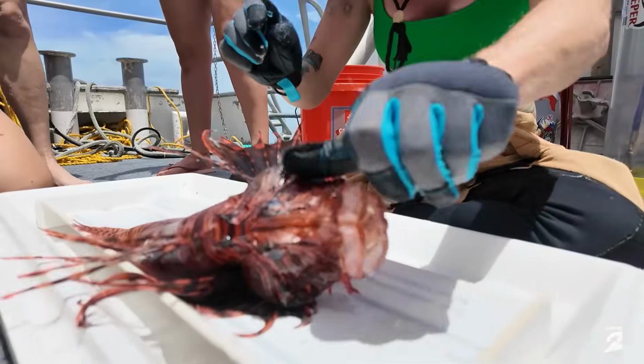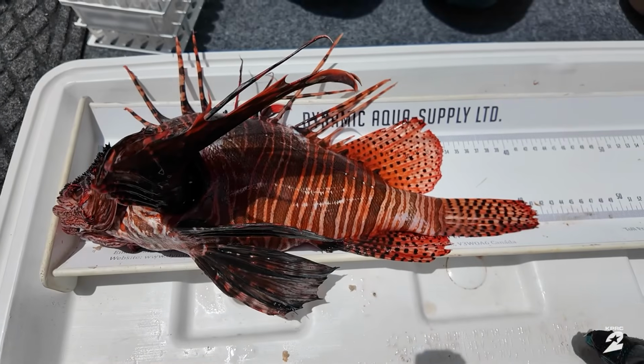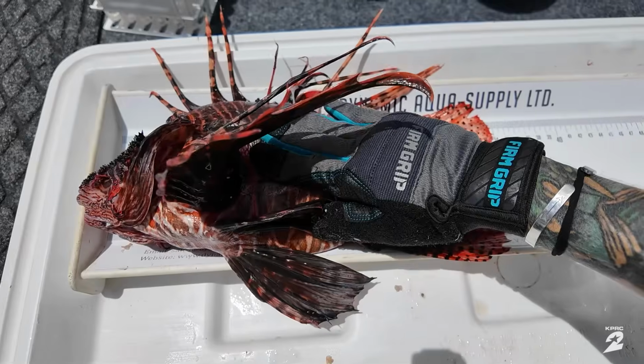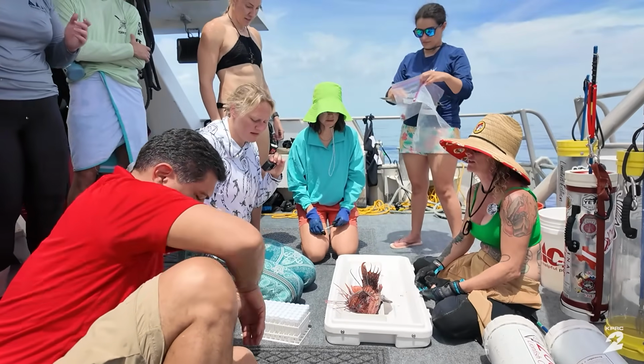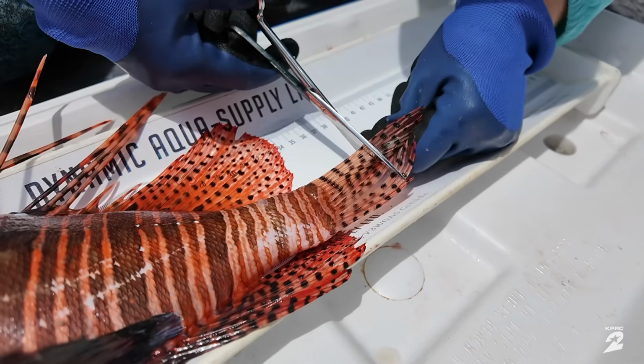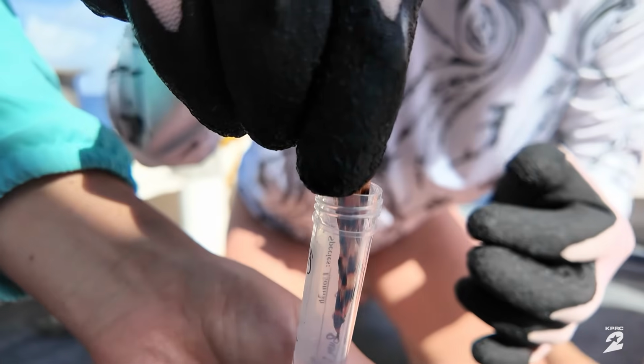The team takes measurements. Lionfish tend to max out at about 18 3/4 of an inch. They have been getting fatter. A 3 or 4 pound fish these days is not unheard of. And they collect samples. We're taking fin clips to get genetic samples from these.